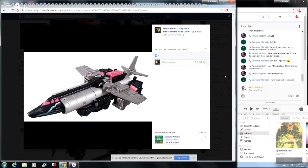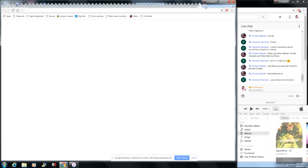Yeah. I haven't even transformed mine into plane mode at all. I don't care for plane mode, but the truck mode, robot mode, great. Yeah. Plane mode, not so much.